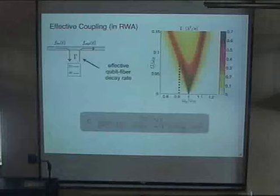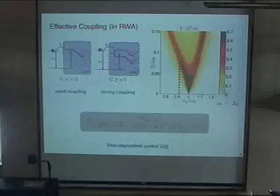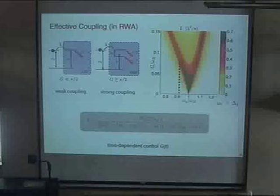This picture that I'm presenting here is valid in the rotating wave approximation, but this is the limit of interest anyway. Here's again this picture that you go out here. And then, of course, these are the two cases: the weak coupling, where G is very small, so the nanomechanical oscillator decays essentially like G squared divided by kappa; and the strong coupling, where there would be a mode splitting, and then you get two decays, and this corresponds to this line splitting that we see over here. And as I said, we have here time-dependent control.